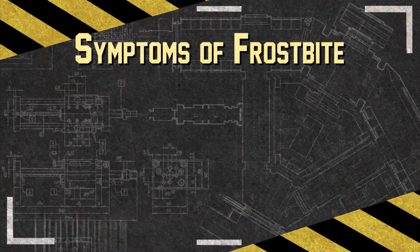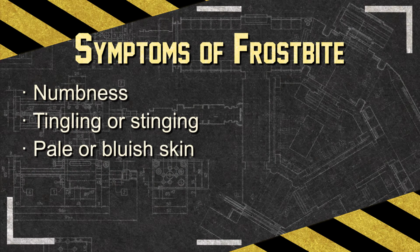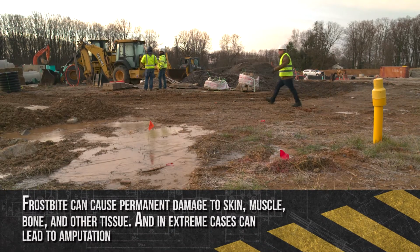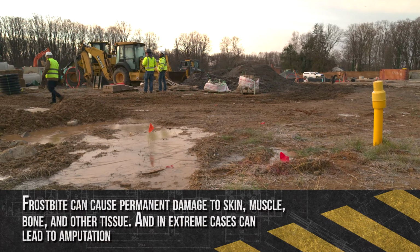Symptoms of frostbite include numbness in the affected body part, a tingling or stinging sensation, pale or bluish skin, and in more severe cases, blistering. Frostbite can cause permanent damage to skin, muscle, bone, and other tissue, and in extreme cases can lead to amputation.